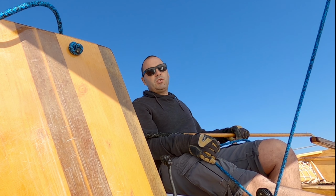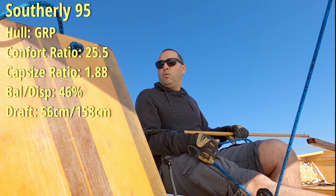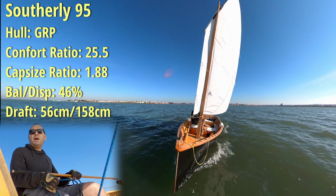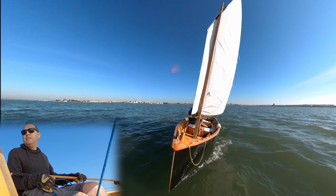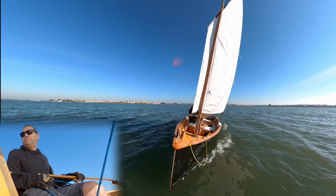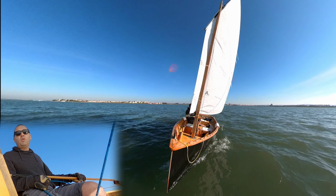Also, I was looking at the Southerly 95, of course. That would probably be the best boat for this area, because that has a massive steel plate on the bottom, and then a lift keel, also steel. I don't know, the draft is like 50 centimeters or something with the keel up, so that would be awesome.